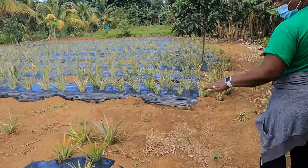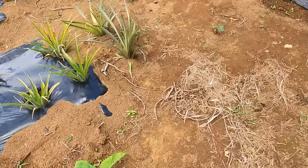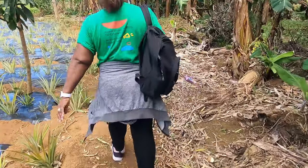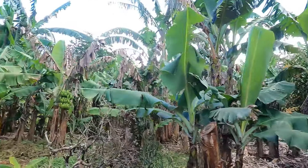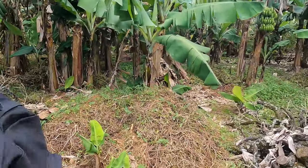So that crop is more down, so it will have less damage than the tree. Mango tree. If I take you, when you come in, I'll take you.